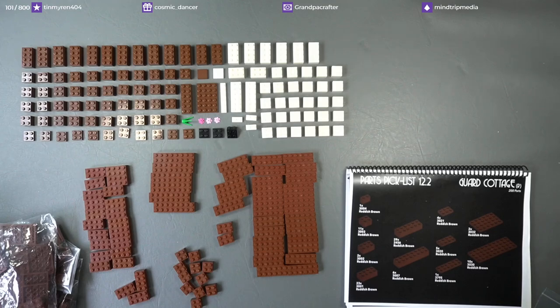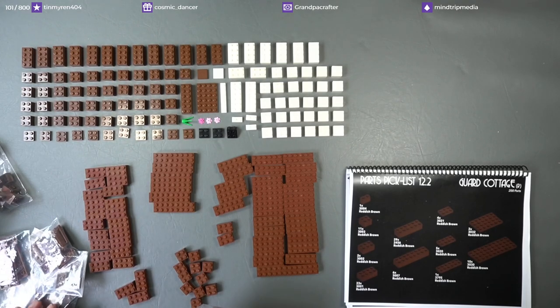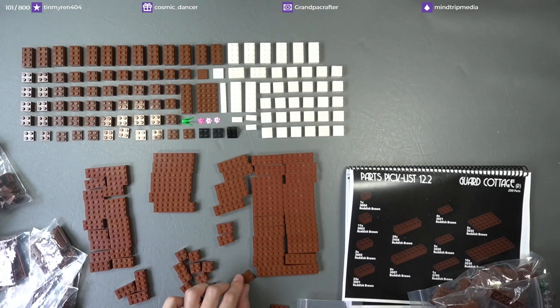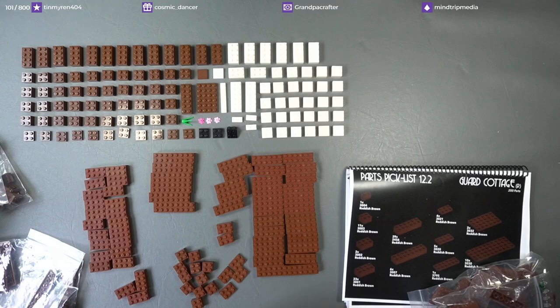Those are the solids. Now I'm just on to the plates. Hey, Cosmic Dancer, how's it going? Yes, I would say the pink parts are indeed for you. Special delivery.